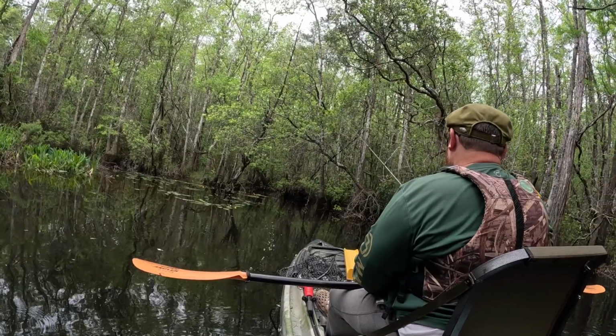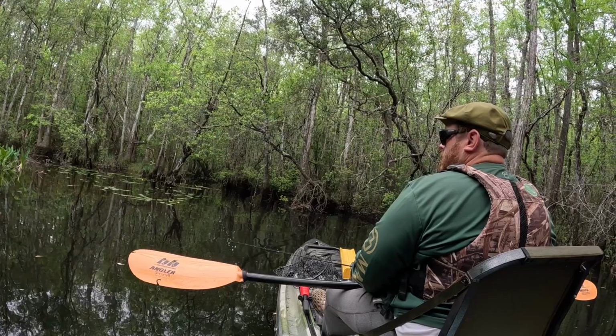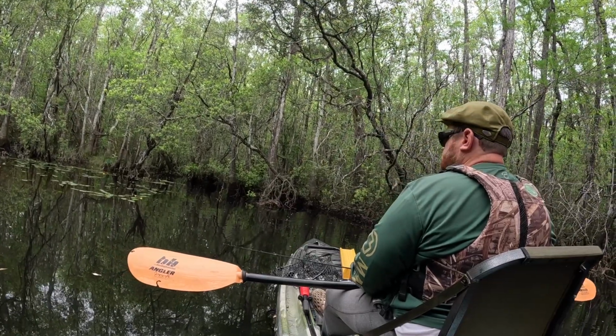Alright, moved up the creek a little ways. It's been kind of slow so far. Only that one bass, and I've had a few other little panfish peck at my top water, but nothing with any size to it.